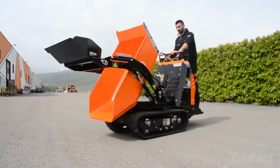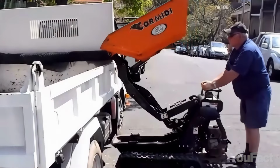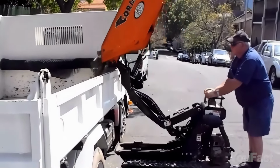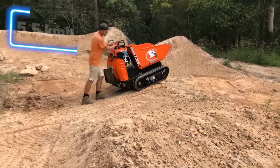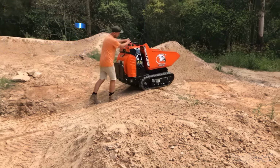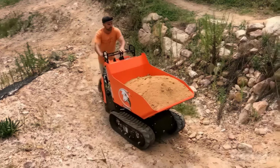Under the hood, you'll find a robust Honda 13-horsepower petrol engine with electric start. The hydraulic transmission ensures reliability and low maintenance, which is a stark contrast to belt-driven competitors. With a top speed of 3.4 miles per hour and a width of just 33 inches, maneuverability is unparalleled.